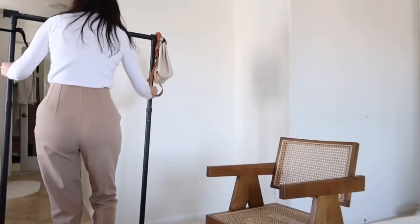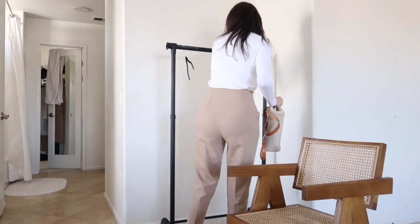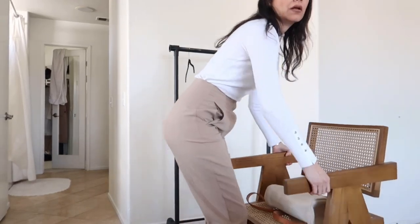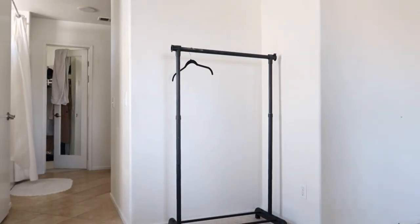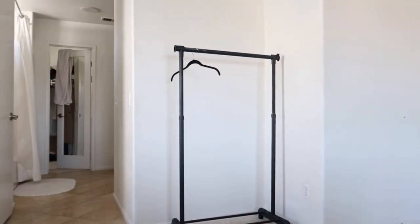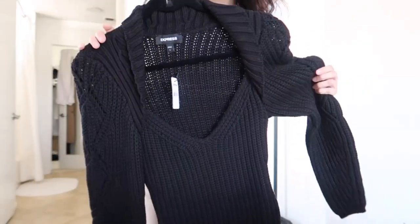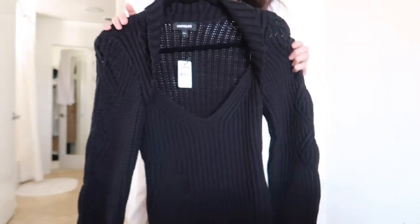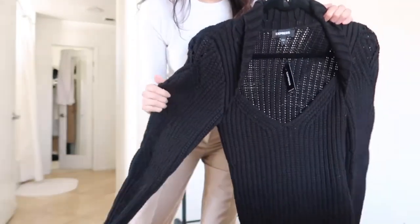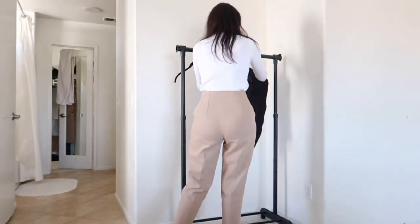This chair is here. I'm gonna move the rack here so we have better light. And then I'm gonna move this chair right here in the meantime. Okay, so I think that's better. I'm gonna be posting these Express sweaters. The posting price will be $10. If you're interested, they have tags. They're pretty cute.